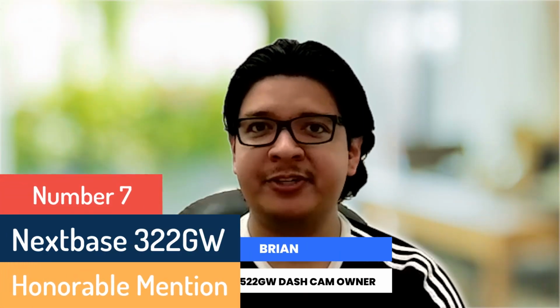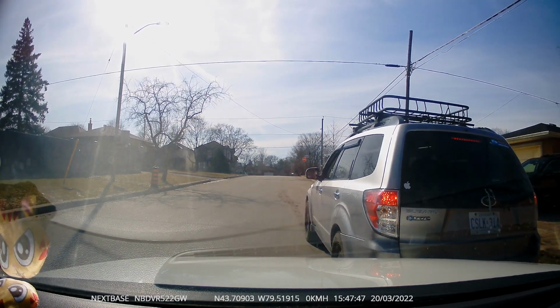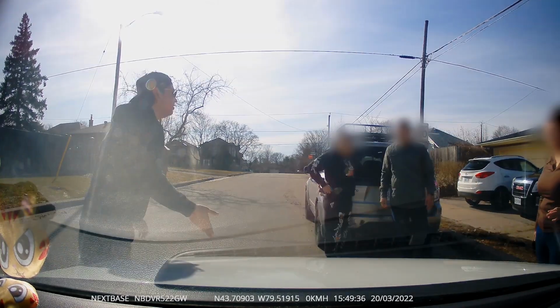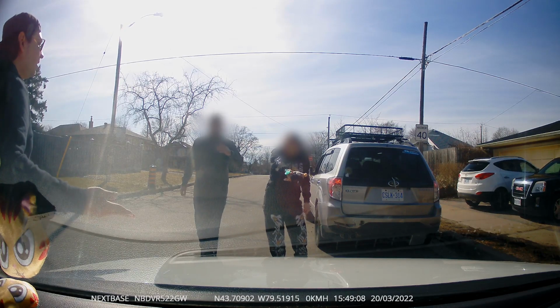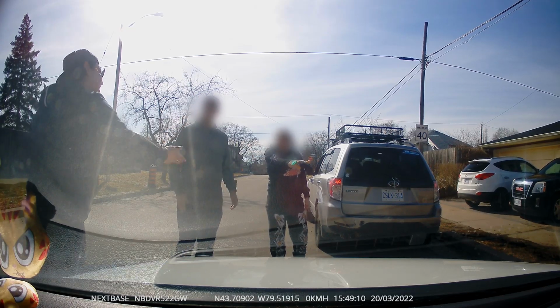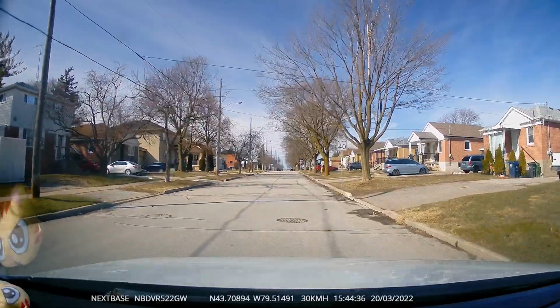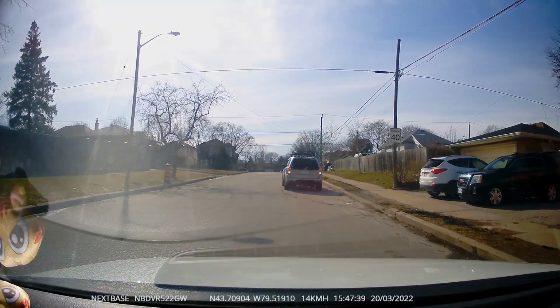Honorable mention. Nextbase is a staple in the dash cam world, so we had high expectations for its 320-GW dash cam. Unfortunately, the unit fell far short of our expectations. Despite its clean design, easy mounting, and large 2.5-inch touchscreen display on the rear of the camera, the unit underperformed when it came to the most important element, capturing clear high-quality video.